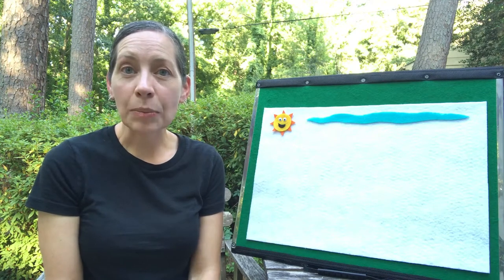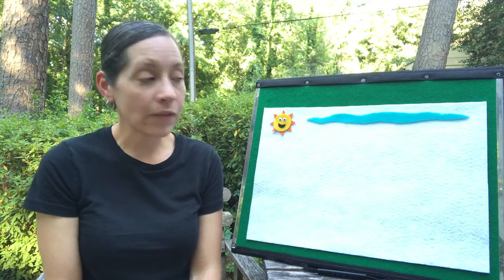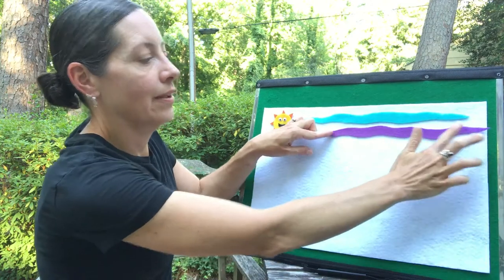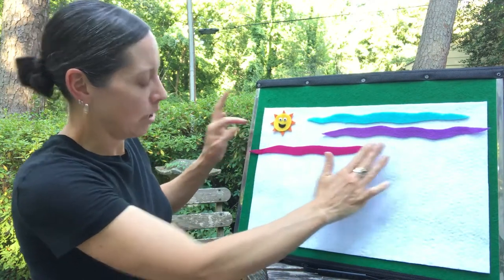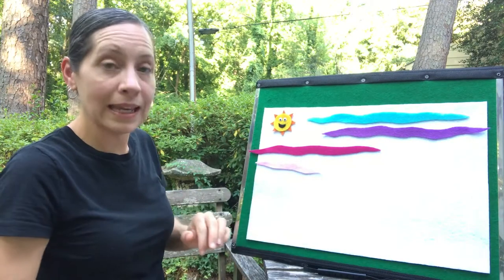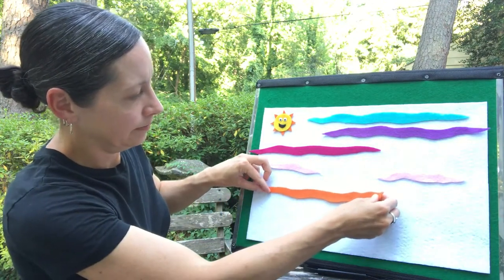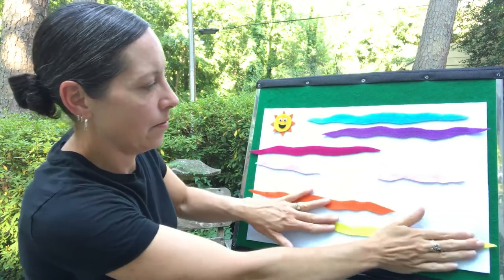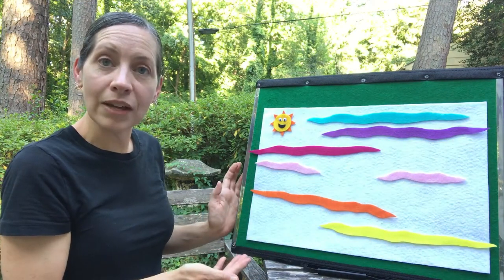I'm hearing people say pinks and purples. That's right. And oranges and even yellows. Yeah, it can be really colorful when the sun is rising or setting. So let's add some of those colors to our sky, and you can name the colors as I add them to my board. So we have purple. That's right. Some of you were saying pinks. So I've got some dark pink and some light pinks. Good. And a lot of you were mentioning orange and yellow. That's right. So now we have some more colors besides blue in my sky. What do you think? It looks nice with a lot of colors, doesn't it? It's really colorful.